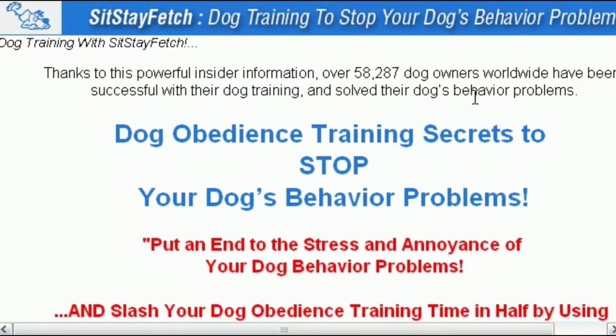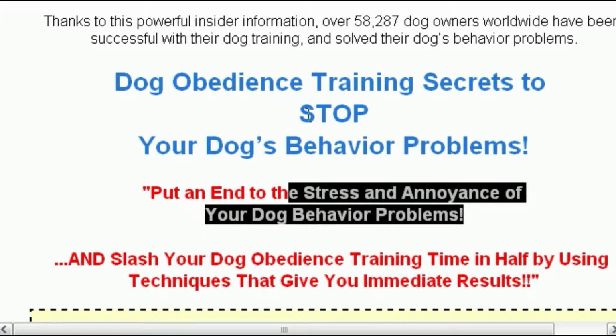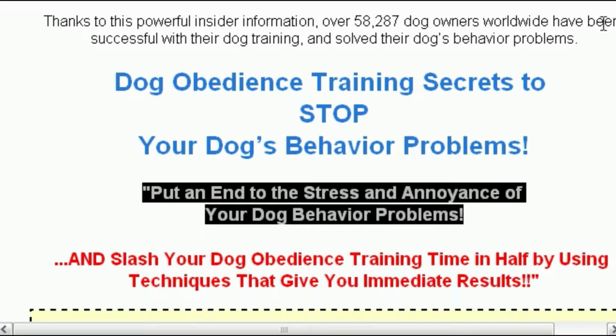Second thing to test is, does this grab you? The first thing you see is the top of the page. The header, or the graphics looking good, which looks good here. Is the headline grabbing you? The subheadline says Dog Obedience Training Secrets to Stop Your Dog's Behavior Problems. Put an end to stress. So you have a problem here and you have a solution. The solution, of course, is going to be that product.